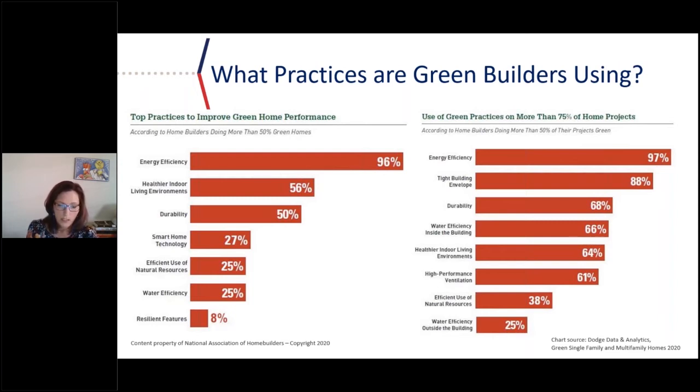Water efficiency in the building is being employed most of the time by about 2/3 of these builders, and about 1/4 of the time for the outdoors. I'm going to discuss some regional variations regarding that outdoor water use later. Practices to provide a healthier indoor living environment were being used by about 2/3 of the green builders on at least 75% of their projects before the pandemic hit. So this positions them well to respond to an expected increased consumer focus on these types of features.